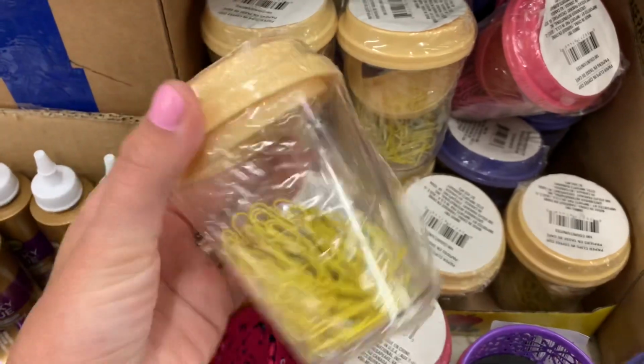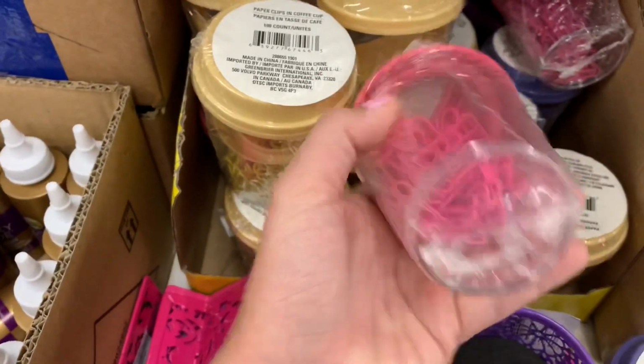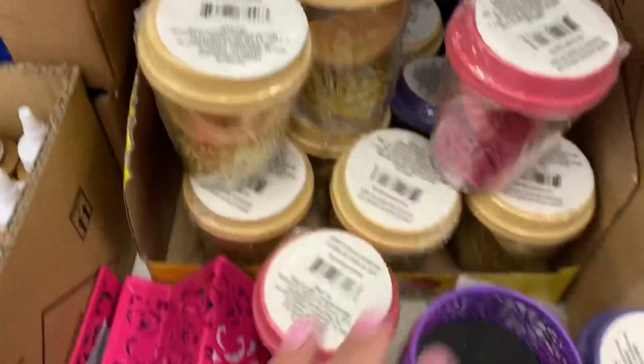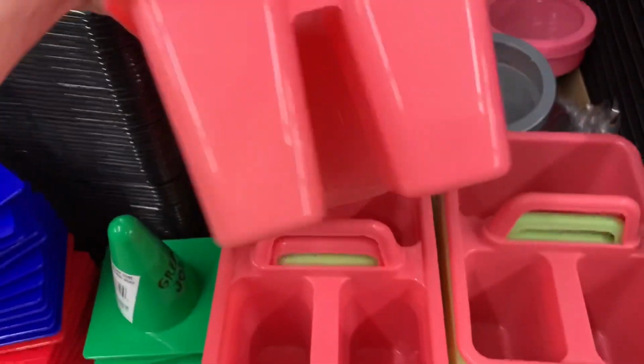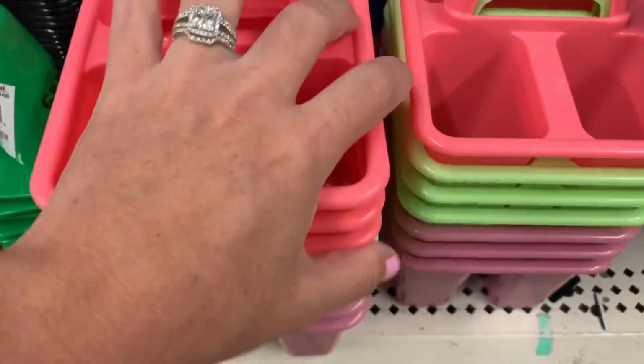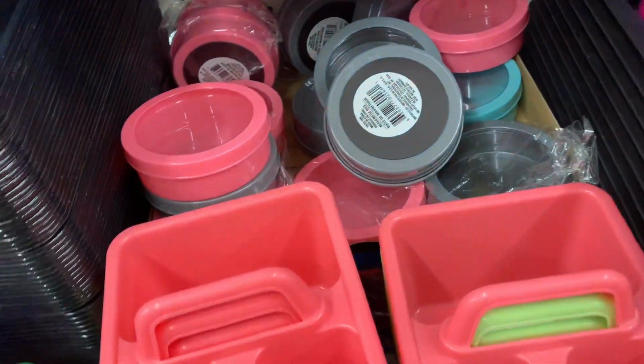These little cups are new, with the little paper clips in it. And they had a pink version, the yellow version, and then that bluish version. These little tins, these pastel colors are new for these little desk caddies. And then they have more of those little magnetic tins in the very back.